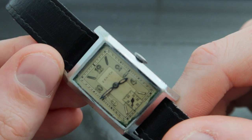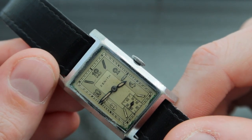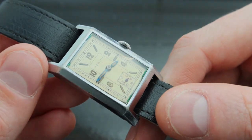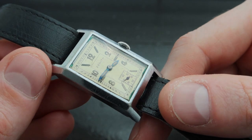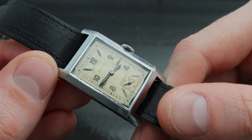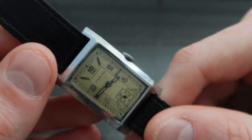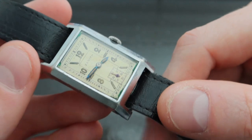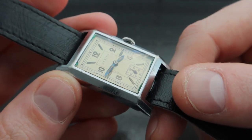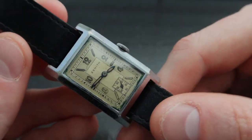At 6 o'clock, the dial has a second subdial with a very similar outside track that marks the 60 seconds in a minute. If I give the watch a little bit of light, what you'll notice is that the blue steeled hands that show the hour and minute still retain much of the luminescent material and are blue steeled finished, giving it a really attractive look to these hour indices.